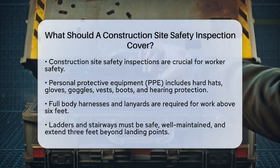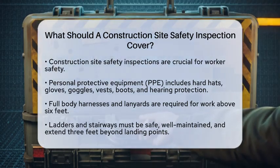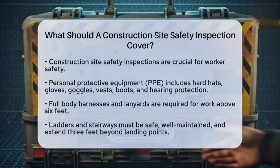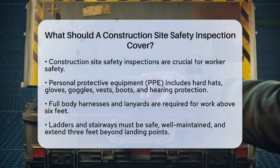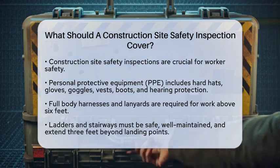Next, we have fall and ladder safety. Ladders and stairways need to be safe and well maintained. Ladders should extend at least 3 feet beyond landing points. Stair rails must be installed for elevation changes over 30 inches or for risers. Guardrails are also required for scaffolding.